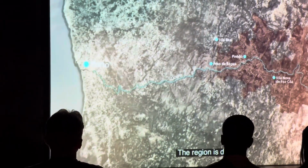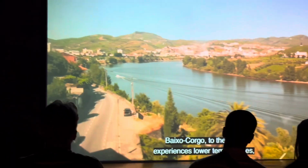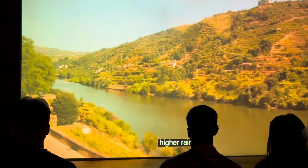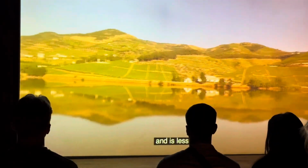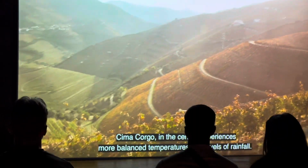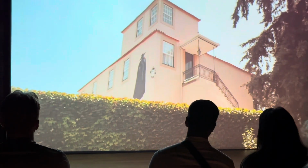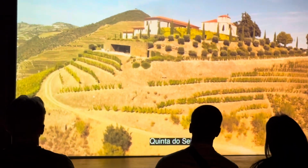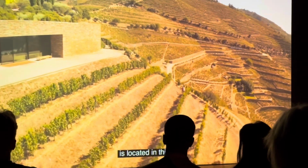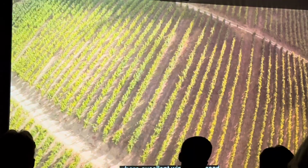The region is divided into three major subregions. Baixo Corgo, to the west, experiences lower temperatures, higher rainfall, and is less hilly. Cima Corgo, in the center, experiences more balanced temperatures and levels of rainfall. Quinta do Seixo, a property of the highest quality, owned by Sandeman, is located in this area, where excellent wines with good aging capacity are produced.